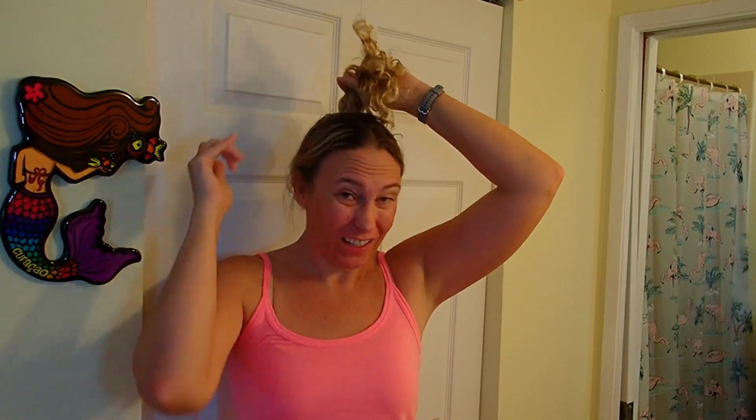I am Cakers, the curly-haired mermaid, and today I am going to try and get some sort of volume in my hair. We'll see how that works out. It's been 3 days since I washed my hair last. My roots are starting to get a little bit oily, so I'm going to wash probably with a non-sulfate shampoo today, and then I'm going to go through with you what products I'm putting in my hair and how to try and air dry it with a little bit more volume.